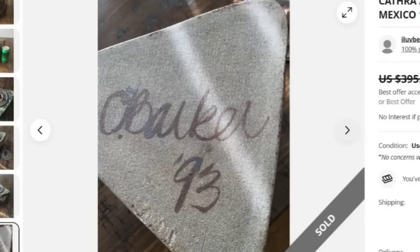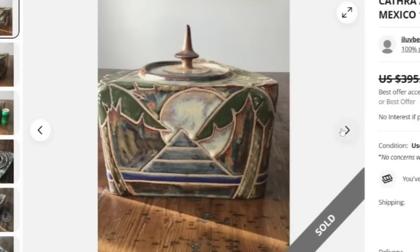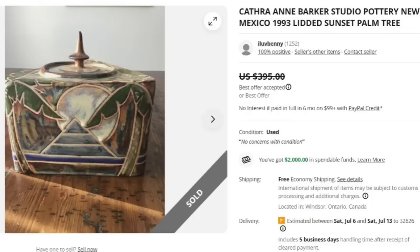So this one's not hard to read, right? You can read that Barker 93. The C almost looks like an O, but pretty easy to identify. Look up Barker and you would see some of her pieces, and great sale, best offer on $395.